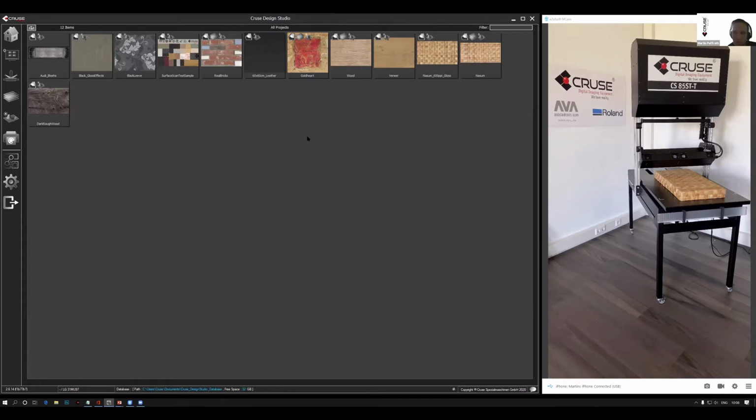Okay, what I will show you is this. You see on the right our new small table scanner, which I will show you now live how to scan a 3D sample. And on the left is our scan software, or our Cruse Design Studio. Cruse Design Studio implements a lot of different applications you need for scanning, for organizing your projects, and for post-processing of the scans. So this is, for example, the factory software, which is calculating the 3D information from the scans.